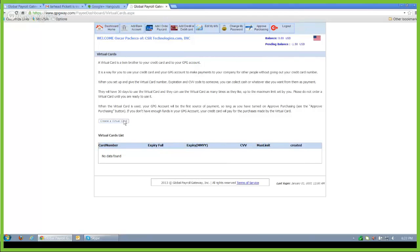When you set up and give the virtual card number, expiration, and CVV code to someone, you can collect cash or whatever else you want from them as payment. I like to use the example of you're in a country where someone wants to get started, they don't have cash, but they got chickens. Well, if you deem that the amount of chickens they gave you was worth $20, now you could go here and set up a virtual card and put $20 on it and give them the virtual card number, the expiration date it gives you, and the CVV code it gives you.